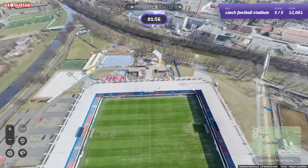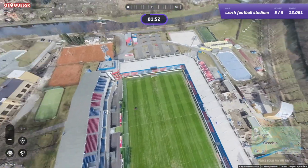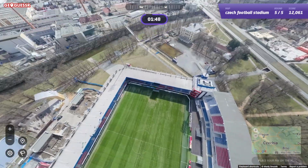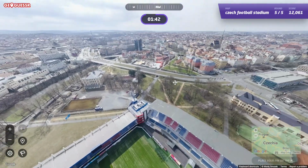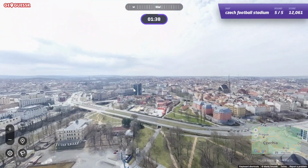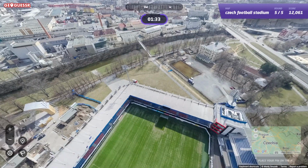Whoa. Okay. This is not common. I don't know if I've had one of these on this channel. I've played a bird's eye view map before, but I don't think in any of these stadium maps have we had a bird's eye view before. Right off the bat, though, to me, this seems like it's got to be Prague or Brno.